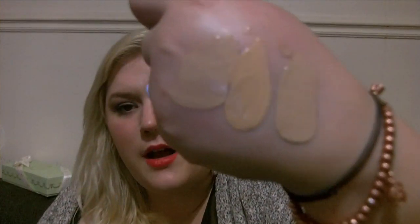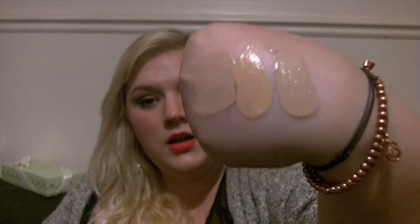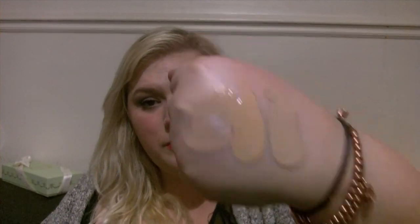Okay, so there's the 3 colors. I know that's crazy. They all match my skin. The Armani looks like it wouldn't match at all. The other 2 are pretty close to each other, but the Armani, I don't know, it works. When it blends in, I don't know what it does, but it works. So there are those.